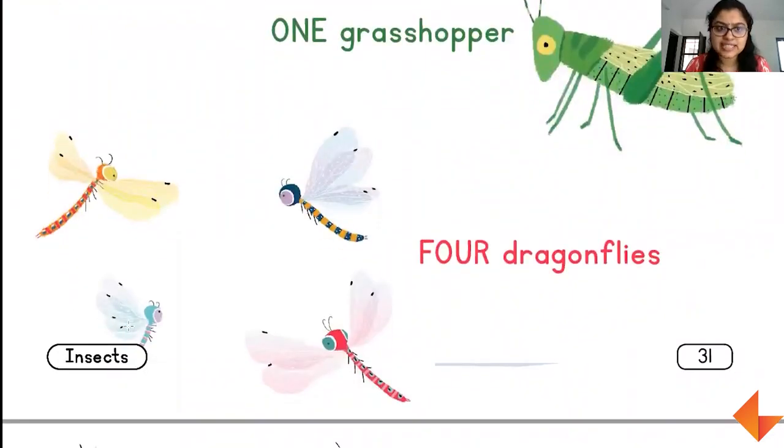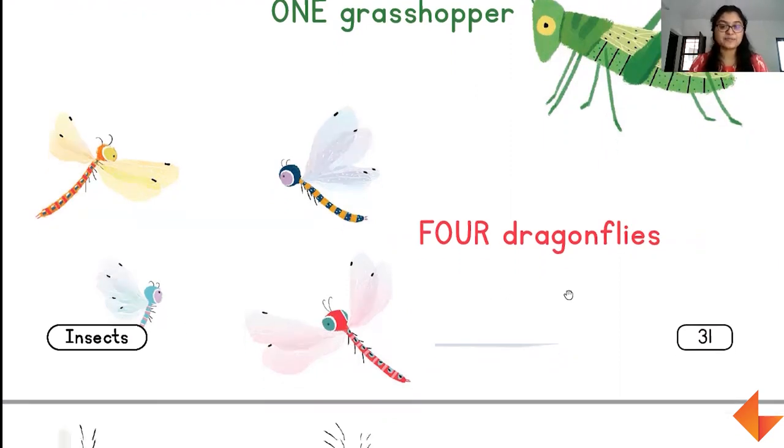Do you know these insects? These are dragonflies. How many dragonflies are there? Can you count along with me? 1, 2, 3, 4. 4 dragonflies.